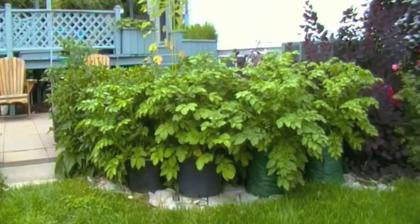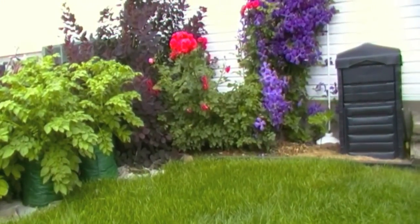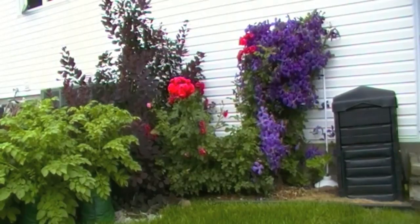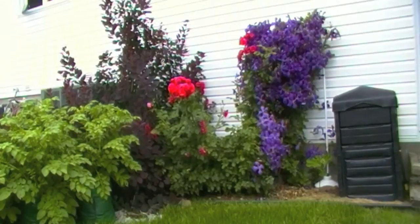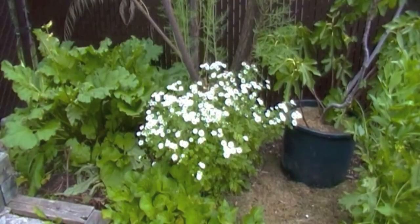Here I have 4 pots of potato plants. They're starting to flower, so that's telling me they're starting to make baby potatoes, and it's the time I check them most for watering, but so far we had a lot of rain this year, so I don't have to water much. And of course my rose bush and the clematis. I love that corner with the smoke tree and the colors. I like that one.